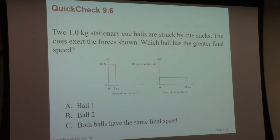So here's something we can take a look at. You've got two 1 kilogram stationary cue balls struck by cue sticks. The cues exert forces as shown. In the one on the left, large force, short time, that's actually 2 milliseconds. That's what ms means there. The second one, and these aren't drawn to scale, has a smaller force, but over a greater amount of time. Which one has the greatest final speed? And this is a voting one, by the way.